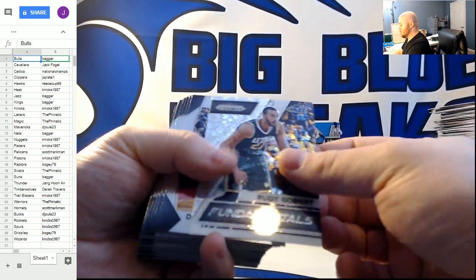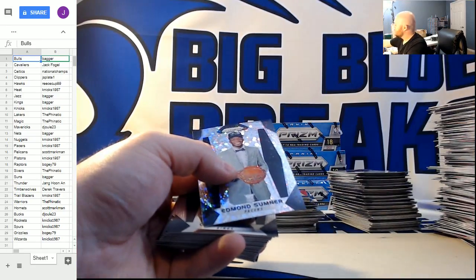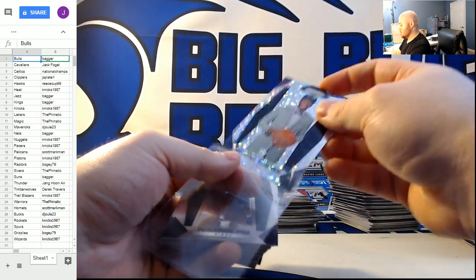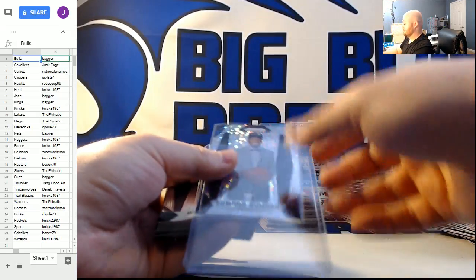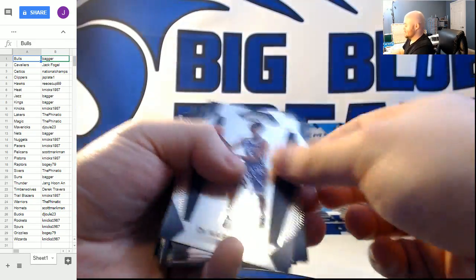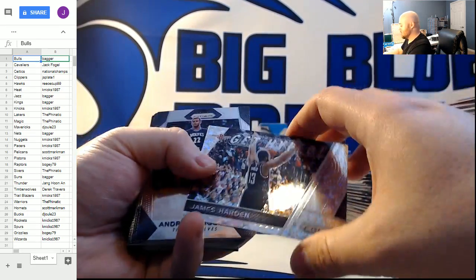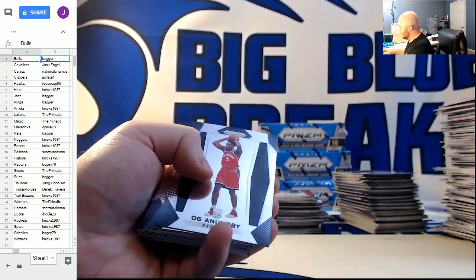Silver Fundamentals, Rudy Gobert for the Utah Jazz. Silver rookie, Edmond Sumner for the Pacers. Some rookies are good, some rookies are bad. De'Aaron Fox rookie. Get hype James Harden for the Rockets. Silver James Harden for the Rockets. OG rookie.